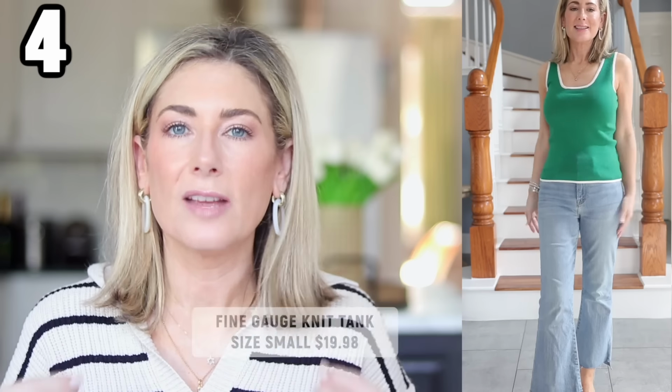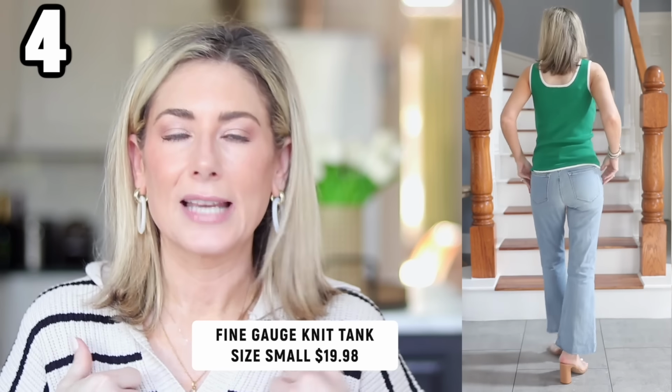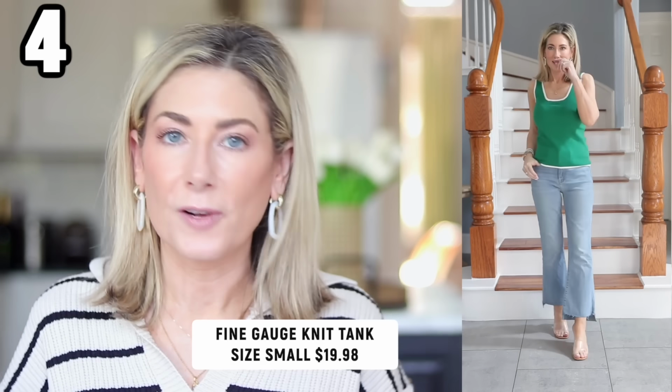If I had to pick one piece from this haul on the clothing side that I am most excited about, it would have to be this piece. It's a really fine gauge knit, I guess technically sweater, but it's a knit piece, square neck tank top, bra friendly, beautiful color options. I love the white trim around the neckline, the arm length, the hem, all of it. It is beautiful. It's still lightweight enough to wear all summer, even though it's a fine gauge knit. I want this in every color. Am I gonna buy every color? No. But it's great on its own.